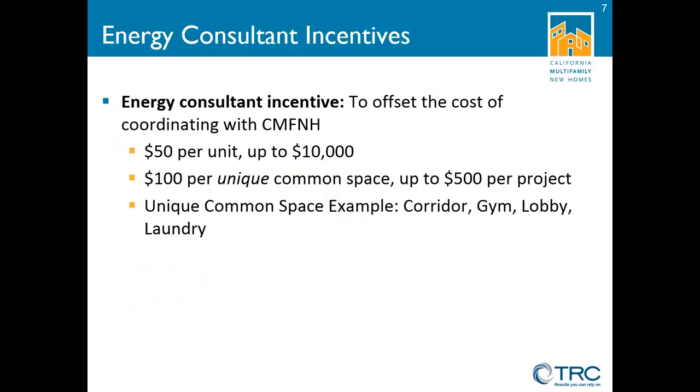We know this kind of addition does take, so this addition of working with common spaces might take a little more time, so we want to acknowledge that. Historically, energy consultants have received $50 per unit, up to 200 units or $10,000.